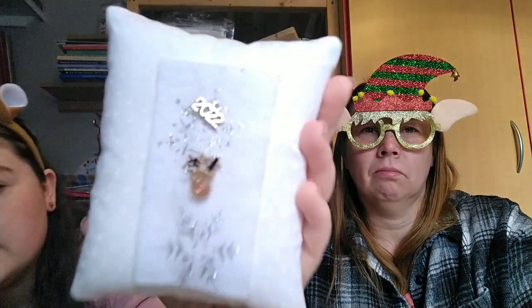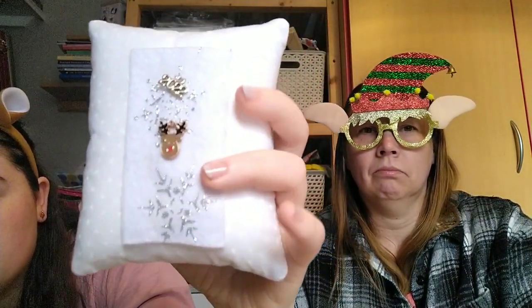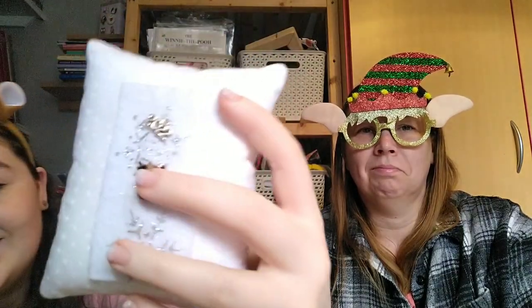No. And then this is the back. It's like small stars, and then that same felt again, which tends to be my favourite. 2022, and then just a reindeer.